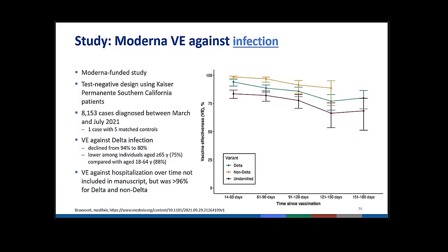VE against hospitalization over time was not presented in the manuscript because of small numbers of hospitalized cases, but was noted to be greater than 96% for Delta and non-Delta. Next slide.